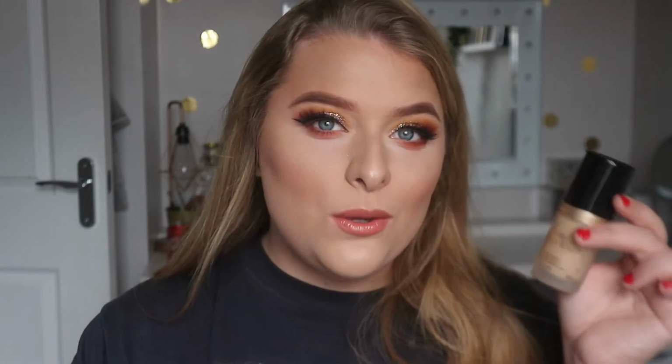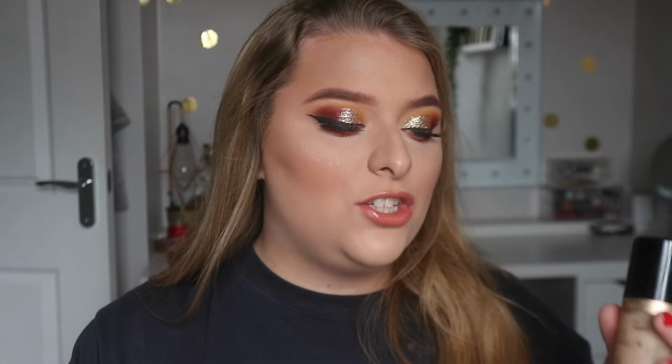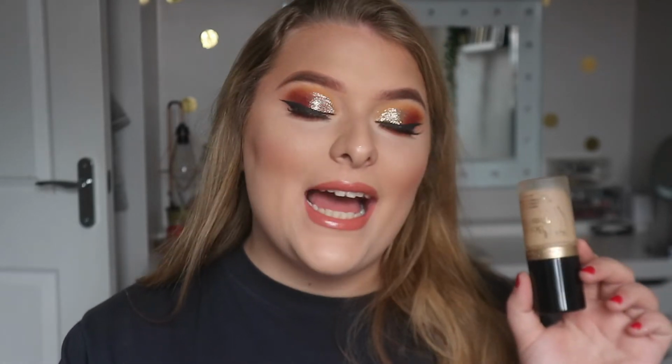It was a little bit too light, so I'm not sure what shade I would be, but if I were to repurchase, I'd definitely like to get a shade match, just so I get the right shade. I remember this being about £24, and I really did enjoy it. I love the finish of it.